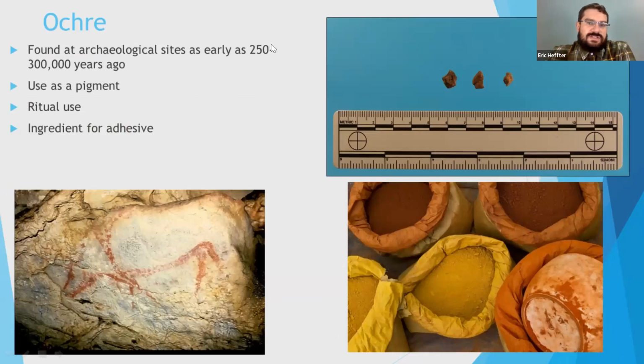And then finally, I'm just going to talk a little bit about ochre. This is red or yellow pigment. Ochre has been found at archaeological sites for tens, if not hundreds of thousands of years, maybe even as far back as 250 to 300,000 years ago. So we're not even talking about modern humans or us per se. We're talking about Neanderthals, maybe even earlier hominins. So the use of ochre is integral to humanity, let's say.